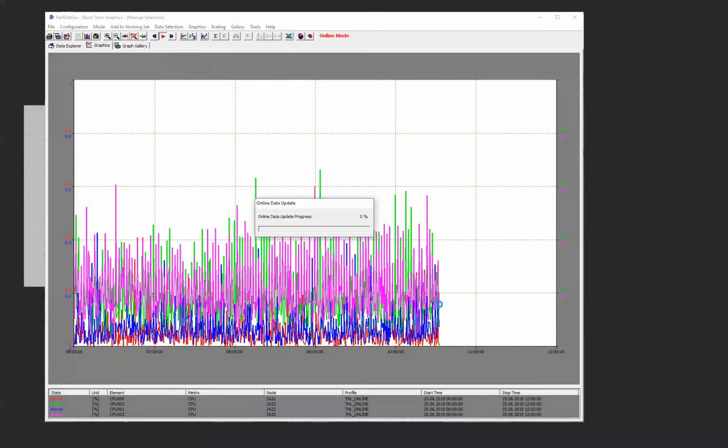So I'm not sure. You see, this is an automatic update in progress, and basically I would have to further zoom in, which I'll skip for now, but I think you have seen that the automatic update has been done.